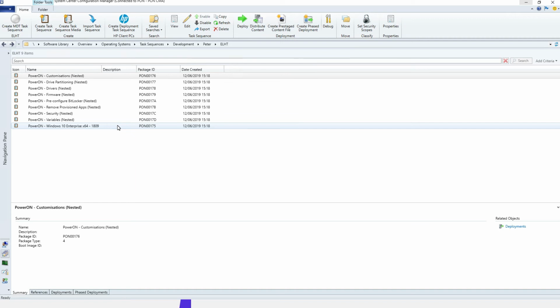But remember, the beauty of Endpoint Manager is we can use both. So this is SCCM. What I showed you earlier is effectively cloud or Intune capability sets as well, right? So effectively this task sequence at the bottom, this Windows 10 Enterprise x64, is the upgrade task sequence. So this would be deployed to versions of Windows 10 lower than 1809, right?